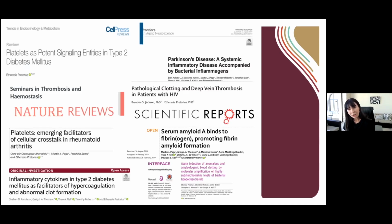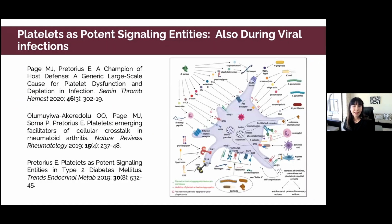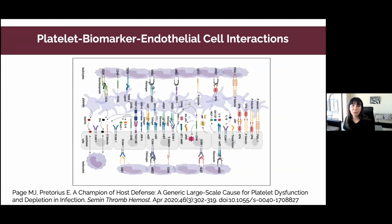Over the years, we have published numerous papers that show the importance of inflammatory molecules in circulation and their role in abnormal clotting. I'm particularly interested in platelet signaling and the role in abnormal clotting. Platelets in circulation play a critical role in healthy blood clotting. However, they can become overstimulated and can drive pathological blood clotting if there are inflammatory molecules in circulation. This can also happen in the presence of viral infections, where platelets can act as important signaling entities. There is also a complex relationship between receptors on platelets and endothelial cells, where circulating biomarkers may bind to. As we all know, damaged endothelial cells are also hallmarks of cardiovascular disease.